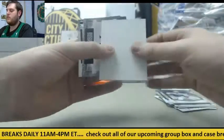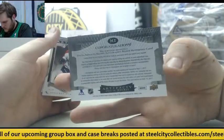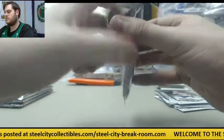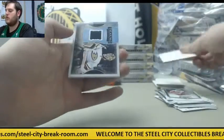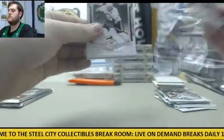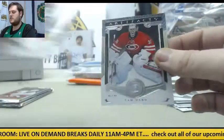Nail Yakupov, decoy, artifacts, rookie redemption, autograph, rookie redemption. There we are, see who that is. Huberdeau and Nazem Kadri. Johan Franzen, decoy. Frederik Andersen for the Ducks. Craig Anderson for the Senators. Evgeni Malkin, decoy. Out of 125, dual jersey, Sidney Crosby for the Pittsburgh Penguins. Cam Ward.